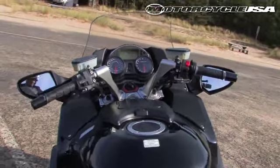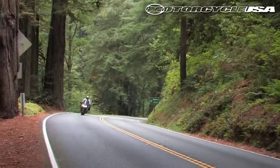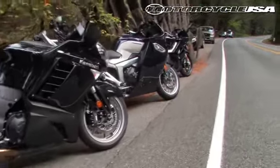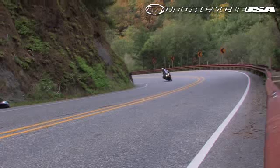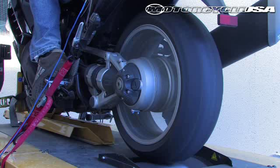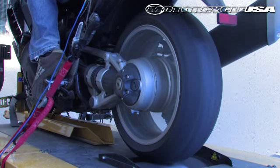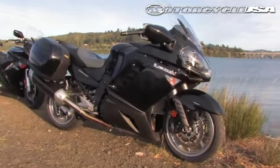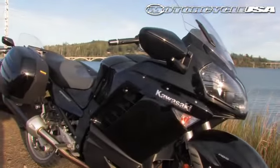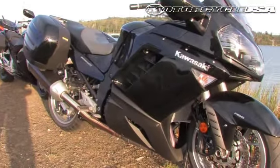The Concourse is back, and it still rips with 134 horsepower and 88 pound-feet of torque. Surprisingly, however, the Connie's motor lost ground to the livelier BMW, but still features arm-pulling acceleration and smooth fueling at the throttle. The 6-speed transmission and shaft drive were deemed the best of the lot, and the non-linked ABS Nissin braking components also received uniform praise. The Kawasaki does feel big, the heaviest at 689 pounds.